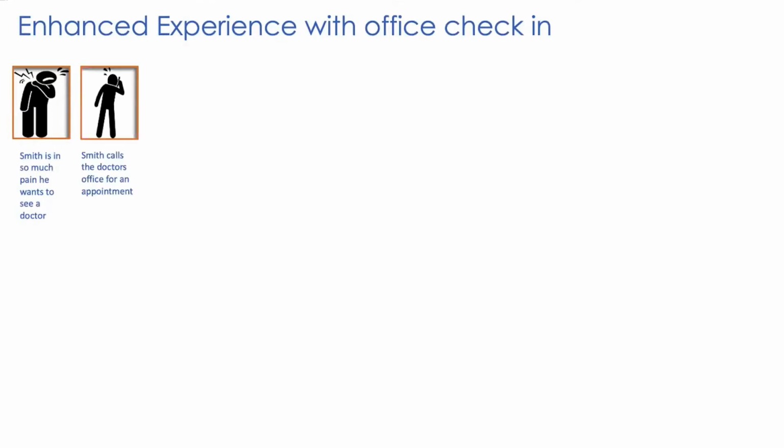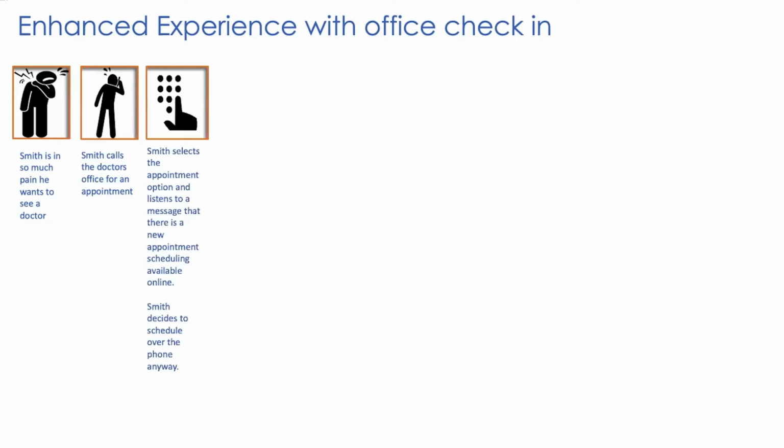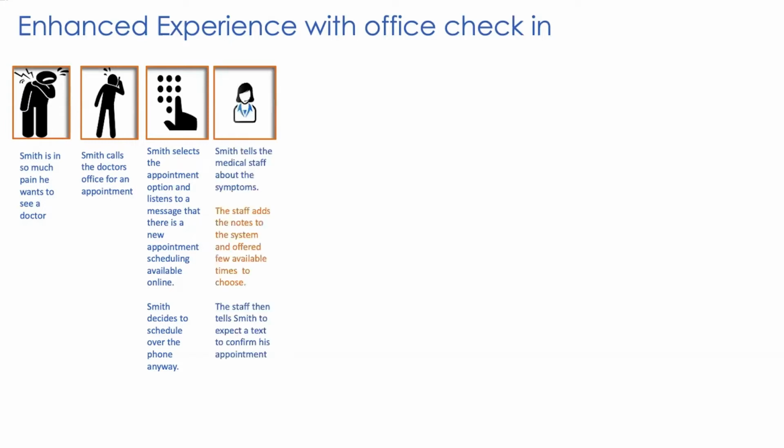Then he calls the office for an appointment. He selects the appointment option. Within the message, he learns that there is an online appointment scheduling available for him. But he tends to stay on the call anyway to talk to the doctor or the nurse to get an appointment. Then the receptionist, the medical staff, picks up the phone.